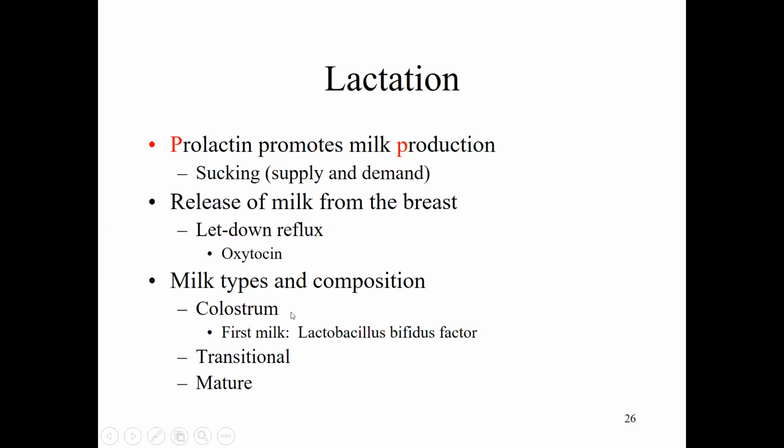It contains a lot of really healthy things for the baby, including Lactobacillus bifidus. That's really important for the baby's immune system and getting them healthy. Then we have transitional milk, and then we have the nice mature milk that can be used for as long as the woman chooses to breastfeed.